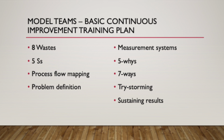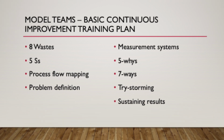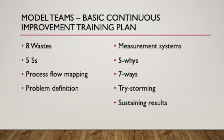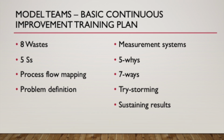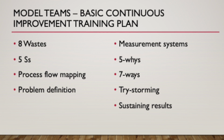Number 1, 8 types of waste identification. The 5 S's for organization and order. Process flow mapping to understand the steps of delivering a product or a service. Defining problems, understanding measurement systems. The 5 Whys tool, which is great for finding root cause. 7 ways to solve that root cause. Brainstorming and sustaining results. And the best way to deliver this learning is through active, hands-on, exercise-driven, iterative learning plans that happen in short bursts throughout the work week.